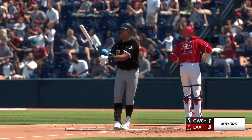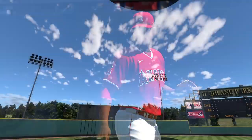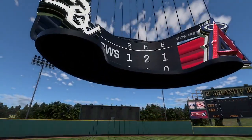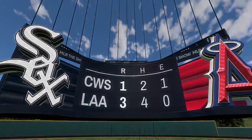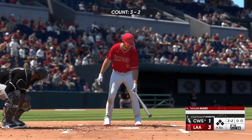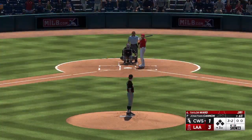Goes down swinging for the strikeout. Couldn't catch up to the heater. Nothing across here this half. We head down to the home half of inning number three. It's the Angels 3 and the White Sox 1. Welcome back as we go to the last of the third. Now here is Taylor Ward.